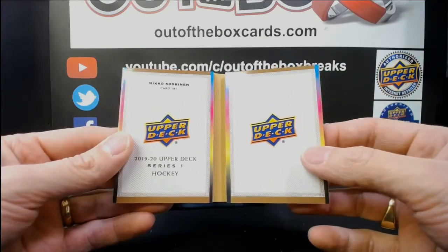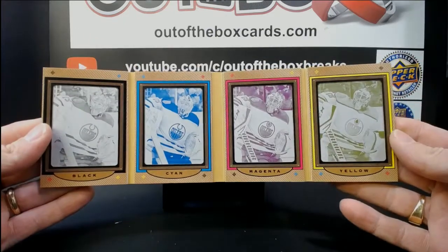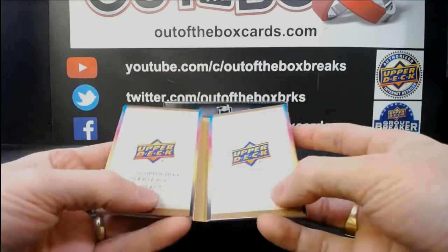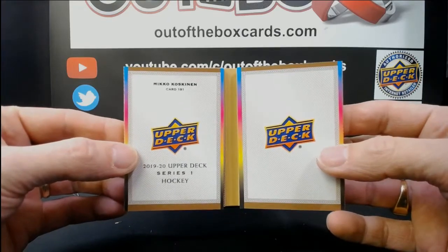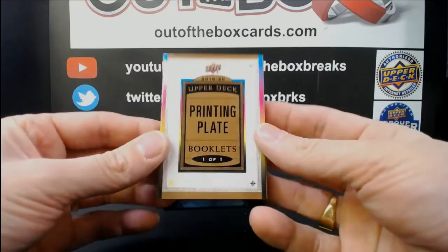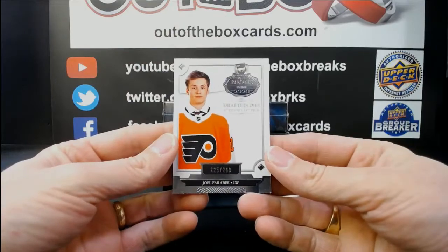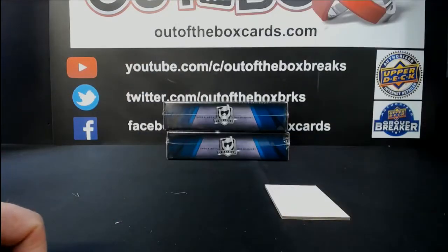Nice hit for Edmonton. Look at that. Black, cyan, magenta and yellow quad printing plate of Mikko Koskinen. Mikko Koskinen for Edmonton. Very nice. And Joel Farabee out of 249, rookie class of 2020 for Philadelphia.